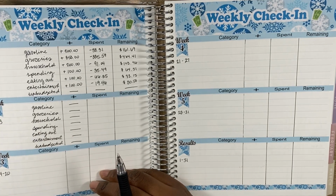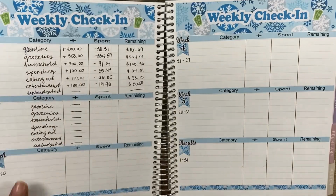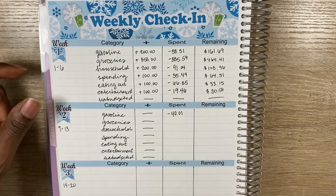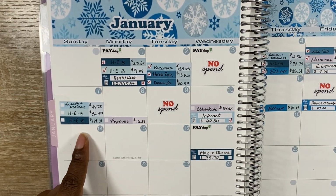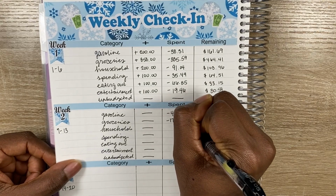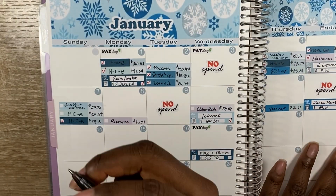Starting with gasoline, we know I did have one expense, and that was for $40.01 on the 11th. So I'm going to go ahead and check that off. So you know what, let me just close this up actually. All right, so we were saying $40.01 for gasoline. For groceries, we had just one expense as well for $179.31. Household was the $20.59. All right, and I'm gonna check that off.